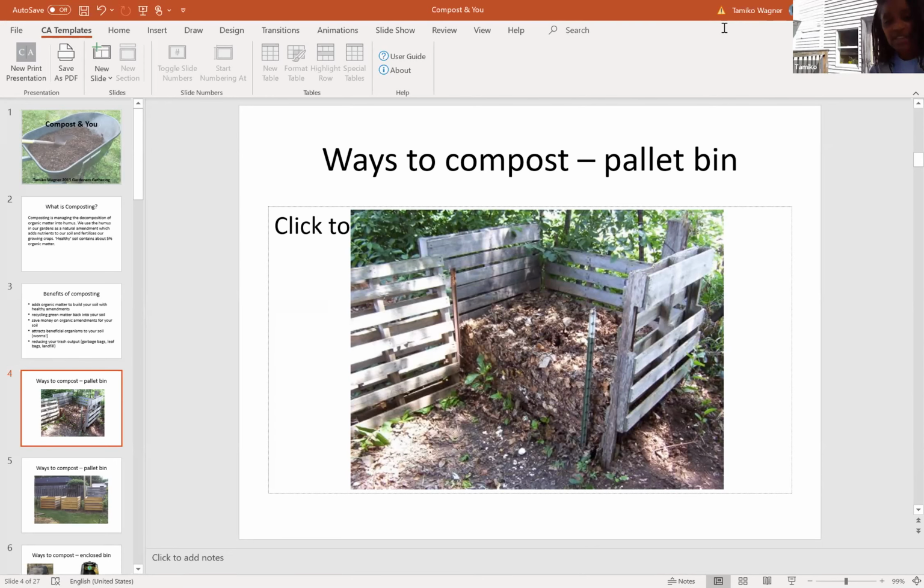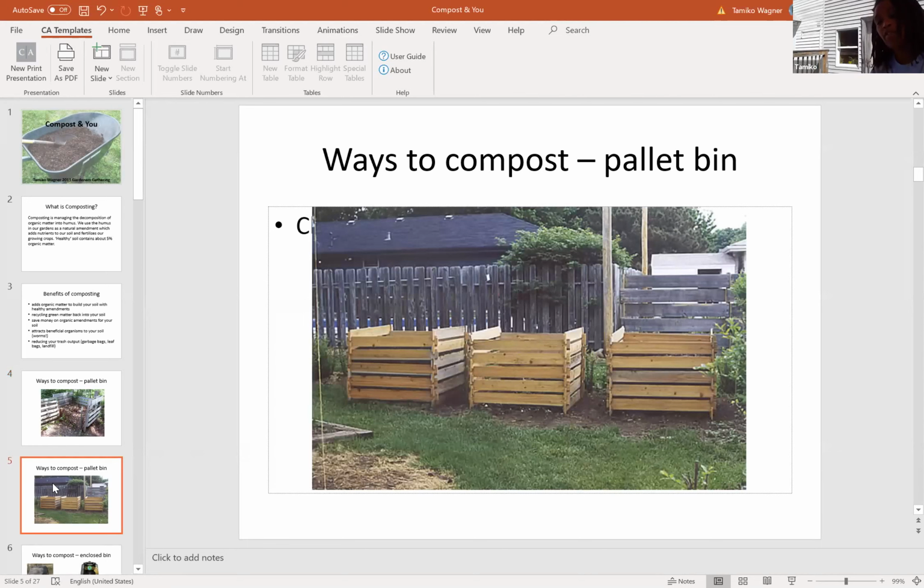This person has a single pallet bin. If you have a lot of space, a really good way to manage your compost is to have more than one. You can actively be, say, letting things decompose in this one. You can be adding new things to this pile. And then maybe this is a pile that's sort of already done and just ready to be dumped into your yard. And so you can have compost at different stages throughout your gardening season that's ready or maturing.